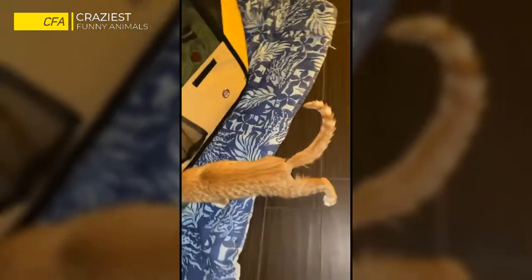Well, I did take a look at his neutering surgery underneath there, and it's pretty sore. So we expect him to be cranky.